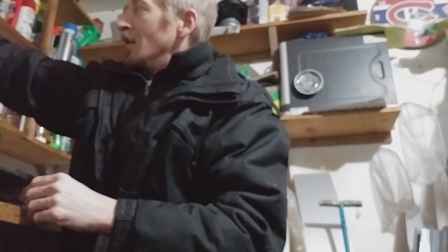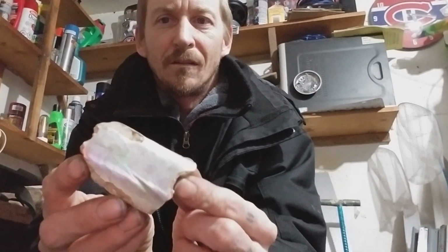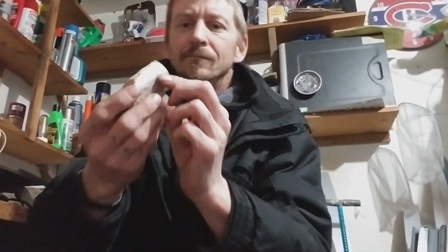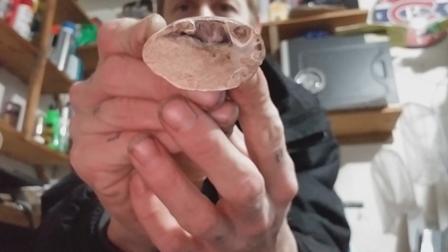Next. Okay. I got a few of these straight ammonites. Here's another one. You can see that nice flashy pearly color in it. This one has an opening in it. Quite neat.